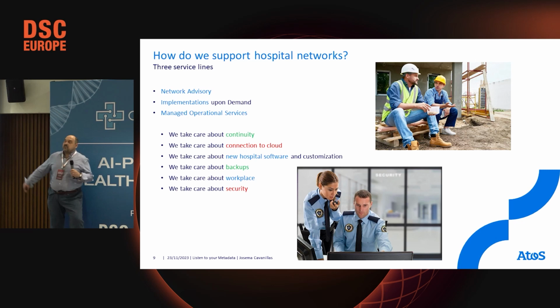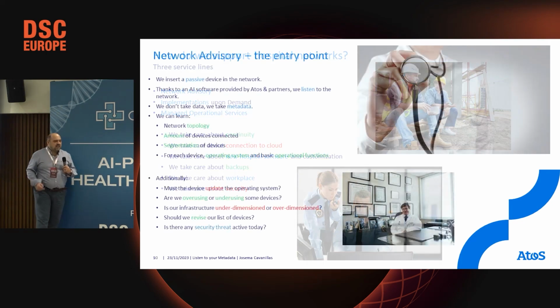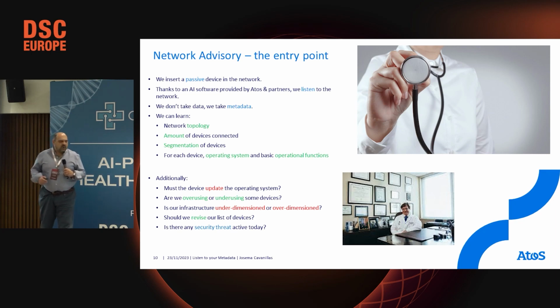And there are 900 jack of all trades saying, come on, what can I do? We take care about workplace, streamlining what everybody's doing. We take care about security. We have experts on that, and we can definitely help hospitals in that. But let me go to the network advisory, the entry point.